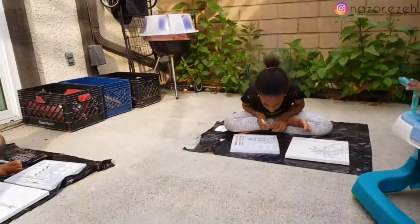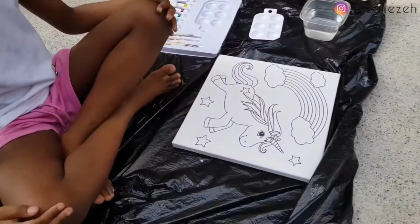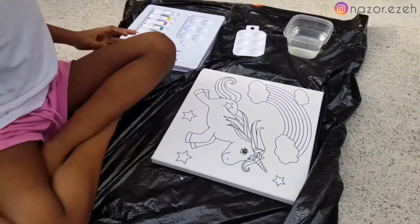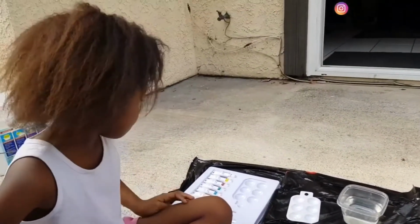I can't wait to see what they'll come up with. What color are you painting? Which one do you want? What will you paint first? The stars. The stars. What color do you want to paint the stars?